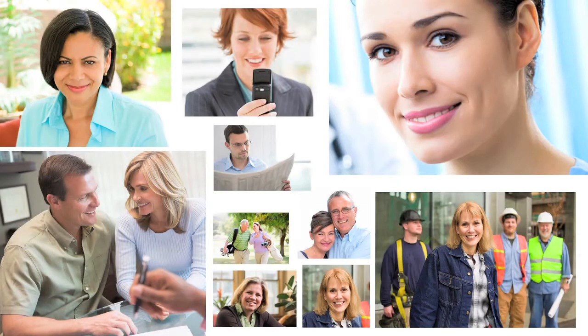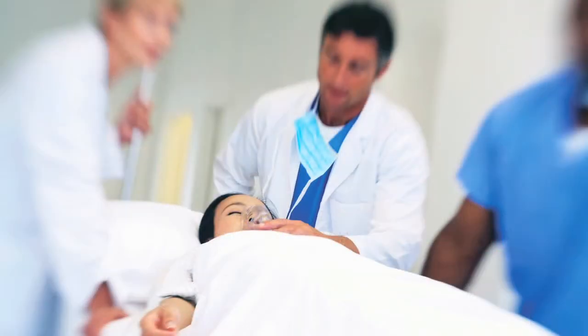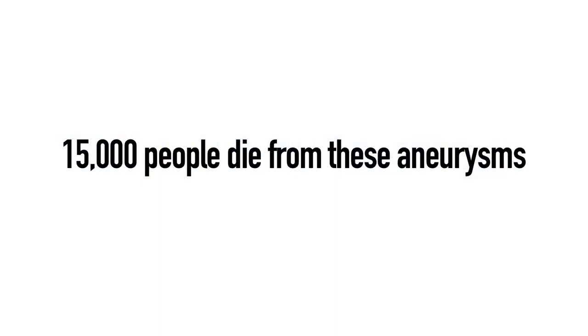An estimated 6 million Americans, 1 in 50, have an undetected brain aneurysm. Every year, nearly 30,000 of these aneurysms rupture, killing half of the victims within minutes. Those that survive may suffer a delayed death or permanent disability.